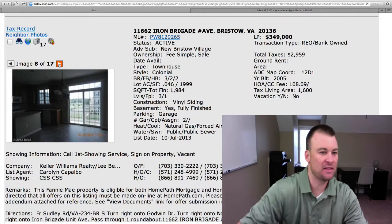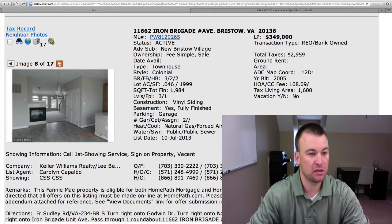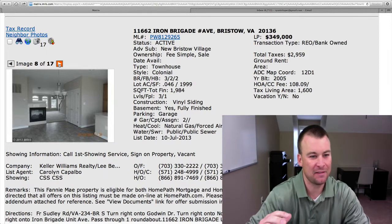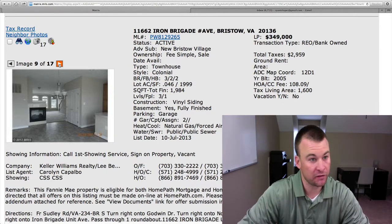Here's the kitchen. I mean, obviously these pictures are terrible. You can't really see much. There's the fireplace, which is in between the living family room area and the kitchen. I'm not a big fan of having the fireplace in the middle of these 2 rooms, but many of the models in New Bristow Village townhomes do have this feature. I'm just not a big proponent of it.